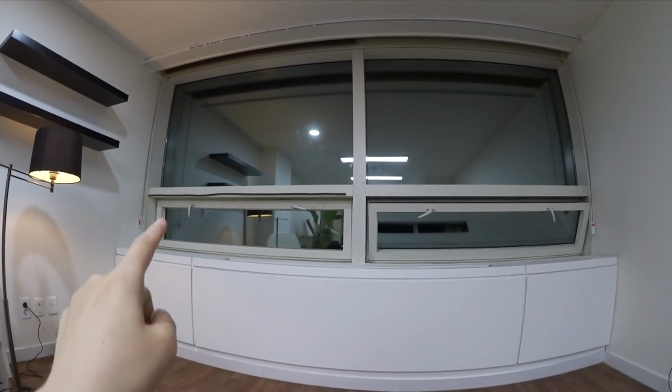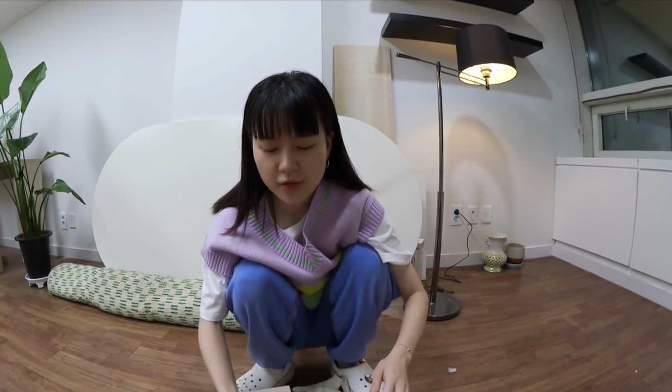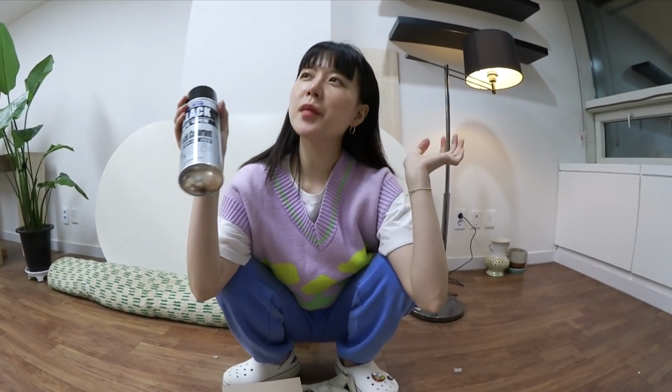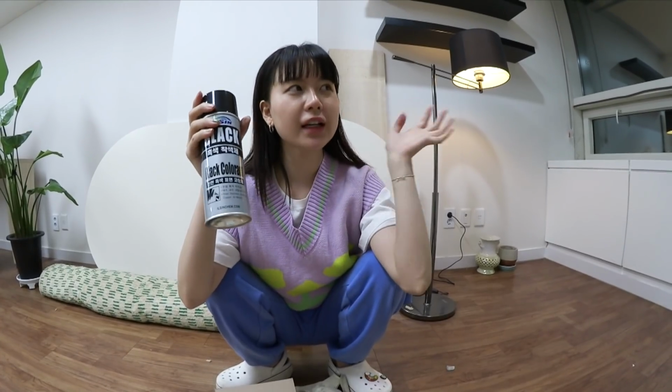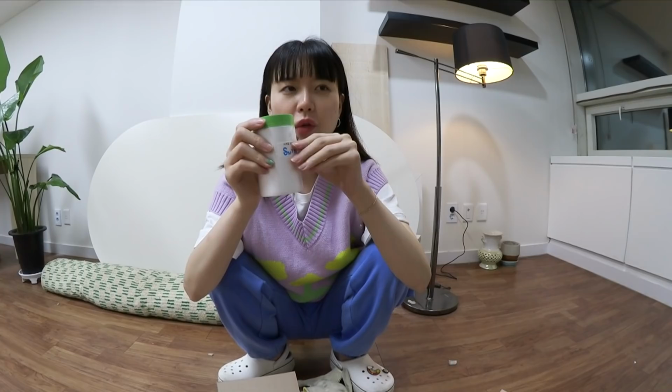So now we have to paint the entire window frame into black. And my smart little sister, wow, she prepared something really cool. Well, first I was like, what would be much easier than us actually painting? And I was like, there's a thing called spray paint. But the only hassle that we need to go through is making sure to tape all around so that we don't accidentally spray on the wall.